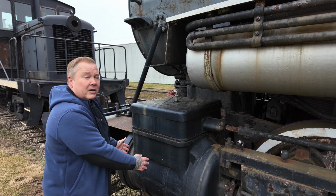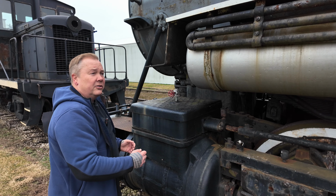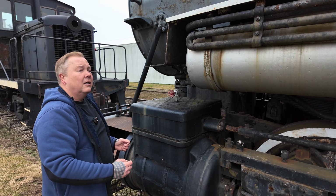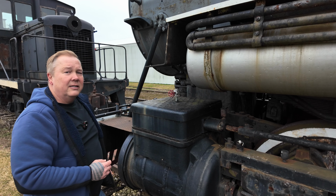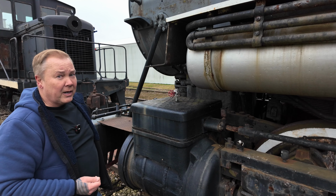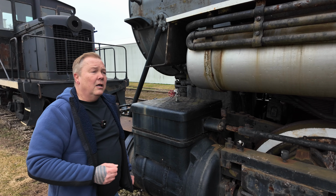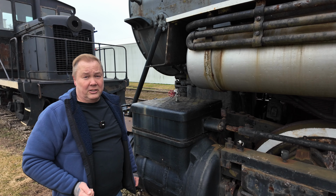So now there's no more steam coming into it, but it's still expanding. Because you still have pressure, it's still pushing it back. And that actually is considered to be running an expansion. You don't get as much power that way, so you don't start off that way, especially if you have a heavy train, but it's a lot more efficient that way.